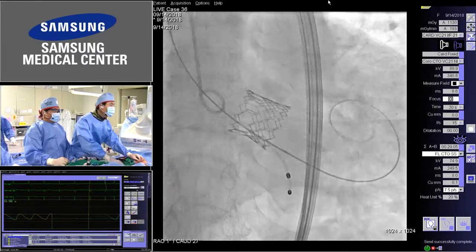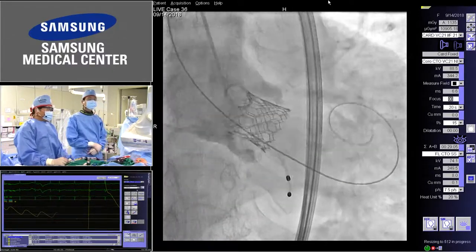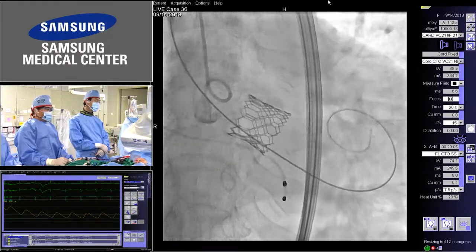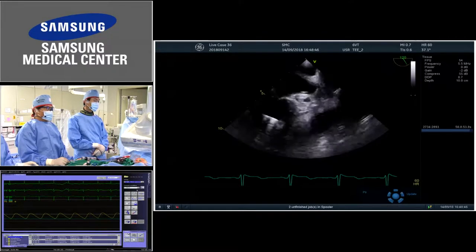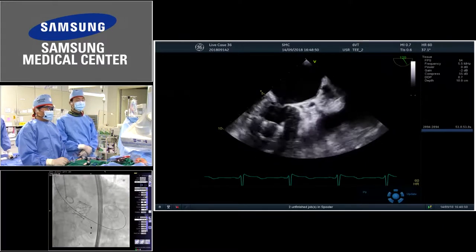Mild PVL. Echo, please. Excellent. I think this is an excellent implant. I have to say, it's a perfect height. It's a little higher than a tricuspid. It's very well done. You have enough room for the coronaries.